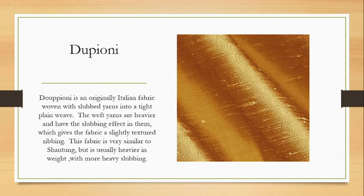So we talked a little bit about slubbed yarns before. Slubbed yarns are yarns that are spun to have irregularities in them. So some parts are thin, some parts are thick, some parts are kind of downright lumpy. In Dupioni, the weft yarns have this slubbing effect, which gives the fabric a slightly textured ribbing. This fabric is very similar to Shantung, which we're going to see at the end of this section, but it's usually heavier in weight and with more heavy slubbing.